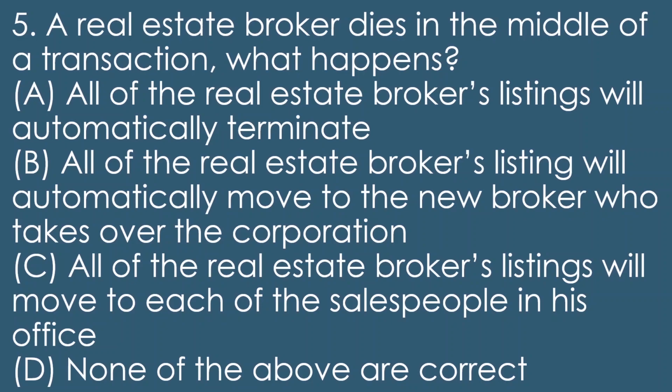Okay, so when we're talking about a real estate broker and the transactions that they have, so their listings, for instance, remember, them as a broker, they own the listing, not the salesperson that is under them. So we automatically know C is not correct. And you can't just automatically move a listing to a different broker. That's not allowed. That needs to be signed off on. So B is not correct.